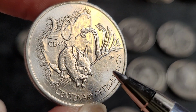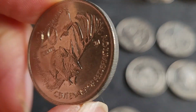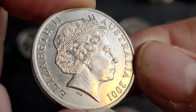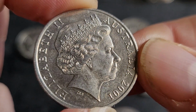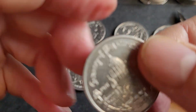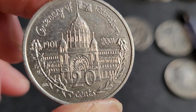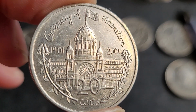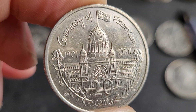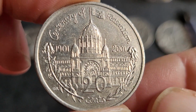Is this rotated? No. But the thing is that when commemorative coins come out in circulation, it's good to try and get them when they come out because they're less damaged. Most of these coins when I get them from circulation are quite damaged, which is a real pity.